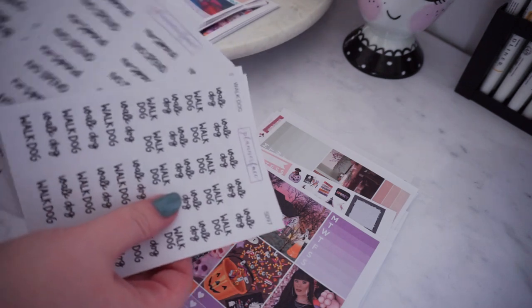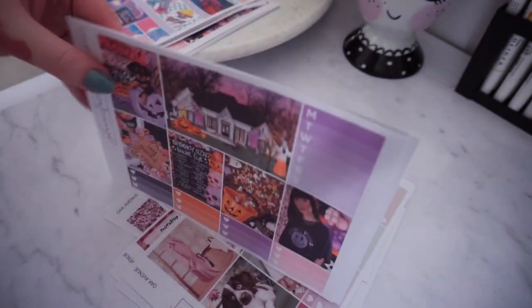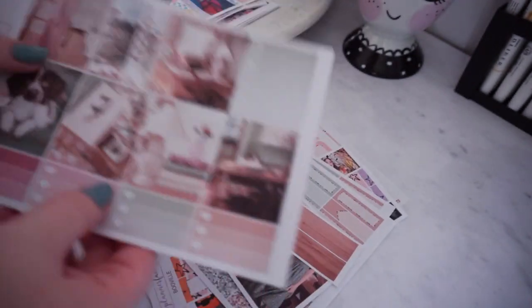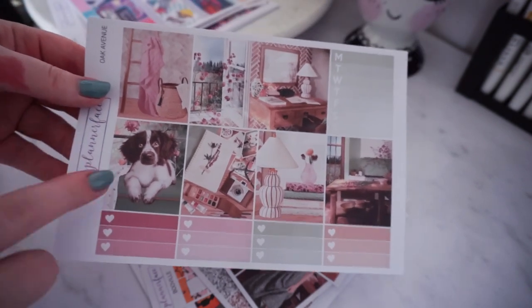We've got the scripts that I showed earlier in the vlog, so I won't go through them. There's the Booville kit, so cute. This has been really popular so far. There's Oak Avenue. These are the mini kits. The little dog is just, don't talk to me about the dog, he's too cute.